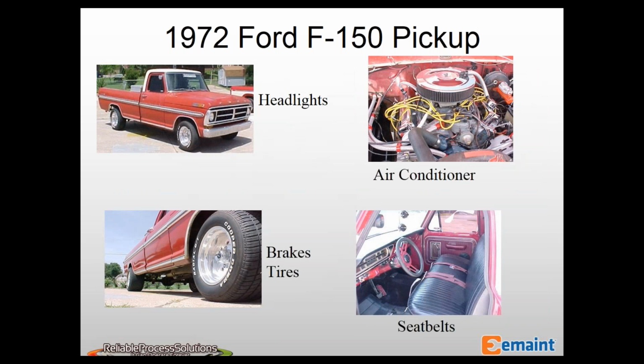Well, let's talk about assets, the assets or the equipment that we have in this operating plant. In the exterior, you see we have the headlights, we have an air conditioning unit, we have brakes, we have tires, we have seat belts. These are pieces of equipment, and these pieces of equipment are somehow critical to the operation of this piece of machinery. And depending on who I speak to at any given point in time, I'm going to get an opinion.